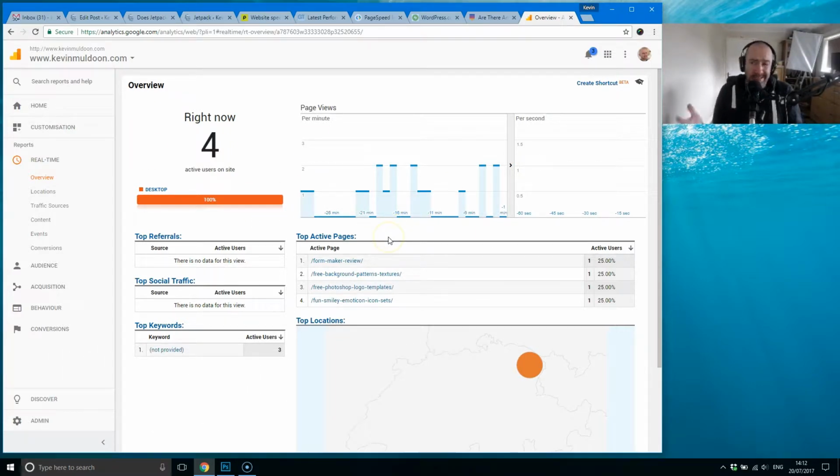Now, Google Analytics is essentially the de facto traffic service for websites. You know, everyone uses it. It's what advertisers ask for when they ask for stats. It's what potential website buyers ask for if you're ever selling a website. And it's a great service. I use it for all my websites.